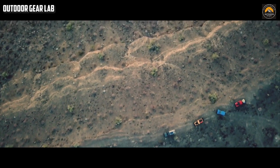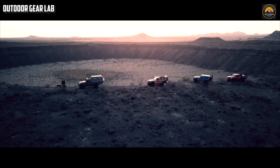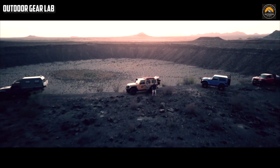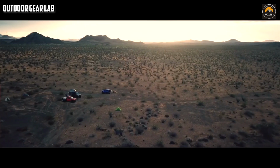After an exhilarating journey through some of the most challenging terrains, we have come to the end of this adventure. The AEV Outpost II Expedition vehicle has proven to be a formidable machine that can take on anything that nature throws at it. From rocky mountains to sandy deserts, this vehicle has demonstrated its capabilities as a reliable and versatile platform for exploration.